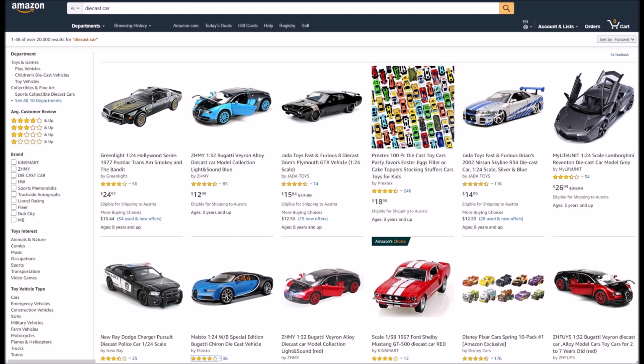So that's Amazon. That's the reason why I'm really recommending them in the first place. The problem is that Amazon really does not have a whole lot of different variety when it comes to diecast cars. And there's just so much different stuff to collect. The longer you collect, the more niche cars and highly sought after stuff you start getting interested in. Rare cars, for example, limited edition cars, etc. You won't really find them on Amazon.